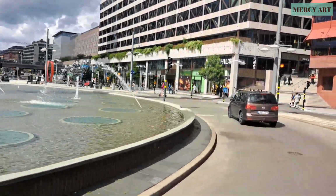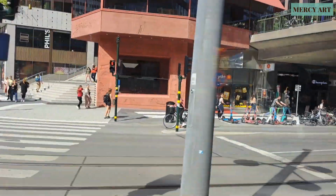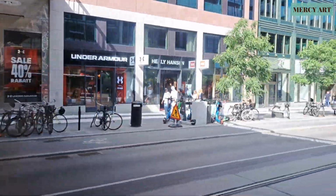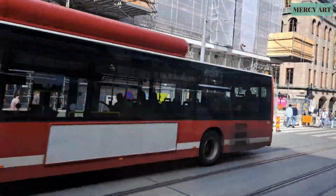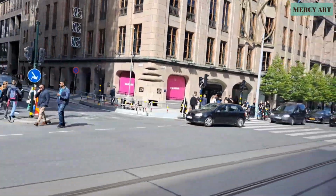So right here, that particular tower is usually lit up, especially at night, and it changes different colors, especially the luminous color. It can be luminous green, purple, yellow, whichever color. And right below there is a beautiful fountain. So that's also another landmark, in case you're in Stockholm, you can always remember.